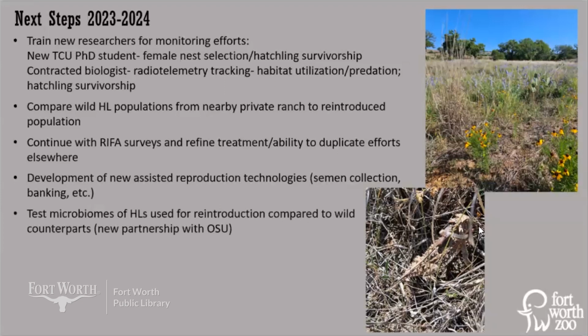Next week, I've got some new partners from Oklahoma State University coming down to look at our horned lizards. They're just going to start looking at the microbiomes of our horned lizards at the zoo and then compare them to the microbiomes of horned lizards at our reintroduction site and at the wild site next to the private ranch that I was just talking about. So just seeing what the differences are, if there are any major differences, is there something that we need to do to improve the health and success or likelihood that these animals can adapt in the wild.